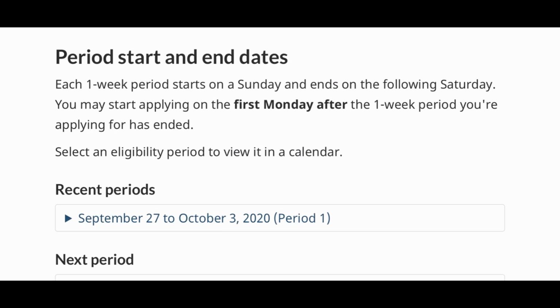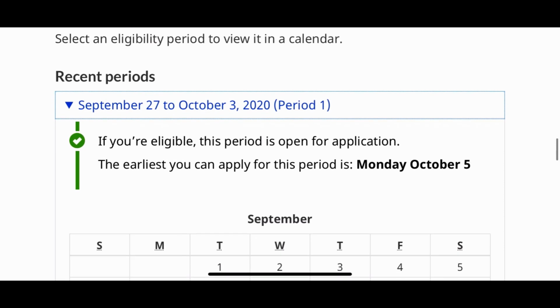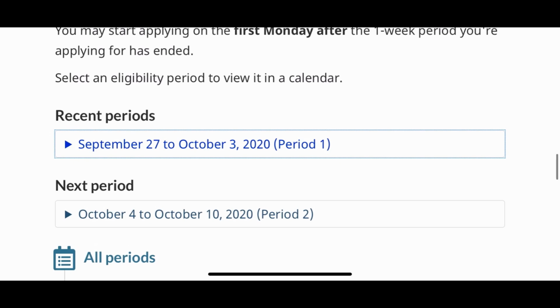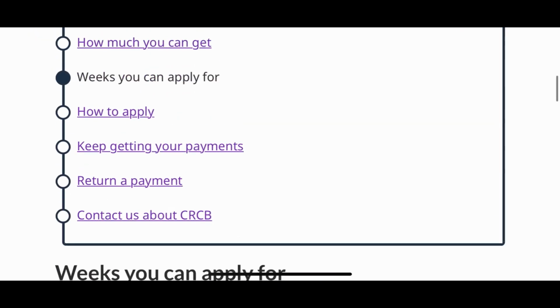The first period started on September 27th, 2020 and went to October 3rd, 2020. So that period is now open. If you're eligible for that period, application for that is open. So you can apply through the CRA website or online, and I will go over those details now.